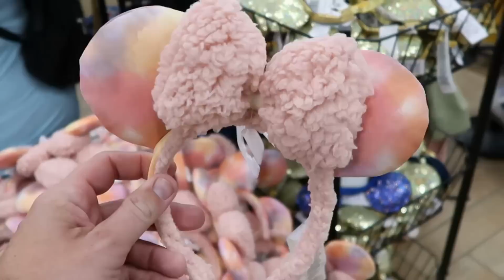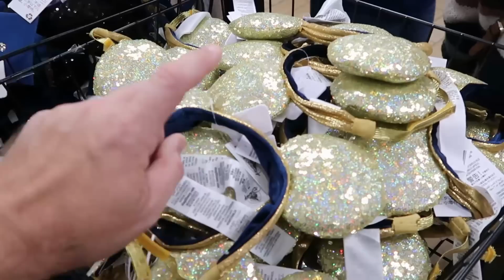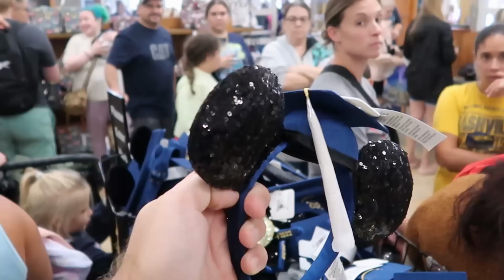And then they also have the chin strap ears over here for the 50th anniversary. These are originally $50. I'm not seeing the clearance price on these though. They do have quite a bit of those. And then the ones over here for the graduating class of 2022. They have a couple different sizes, like a bigger one, and then this size over here. They're very sparkly though. Look at the black sequins on these.